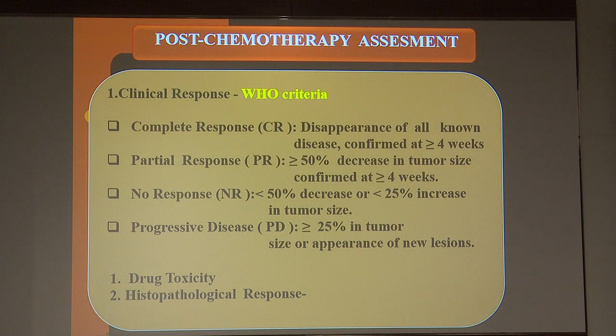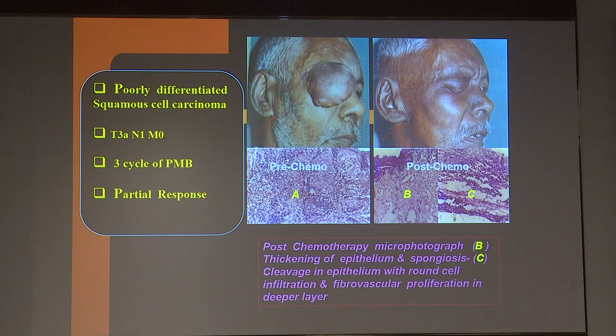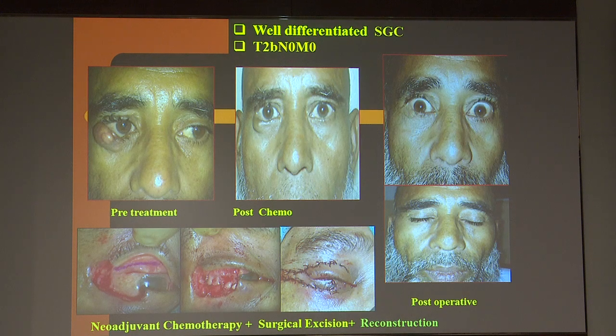up to 4 weeks. More than 4 weeks, partial response is a reduction of more than 50%. And no response means less than 50% reduction in tumor size, or an increase in tumor size. Also evaluate the drug toxicity, and we can take histopathology pre-chemotherapy and post-chemotherapy. Here is a patient with histopathology taken after chemotherapy.